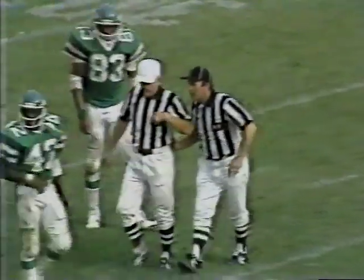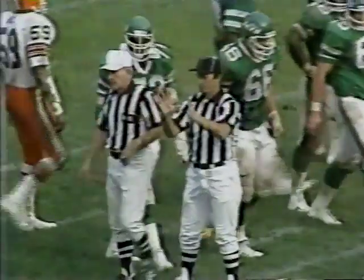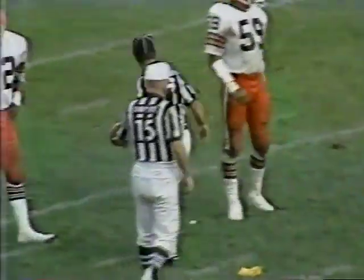Flags are down. Illegal procedure against New York. That'll be for a movement by an interior lineman. That's an automatic call. Let's go back to Sports World.